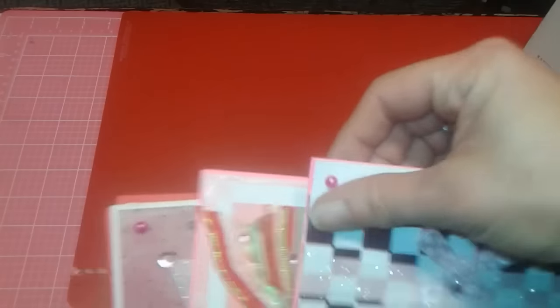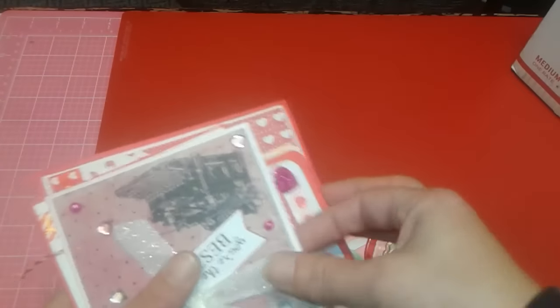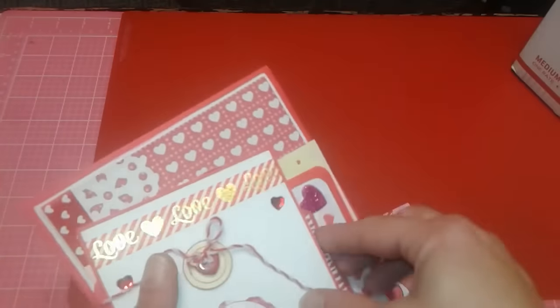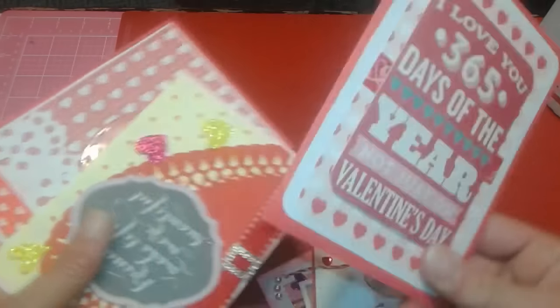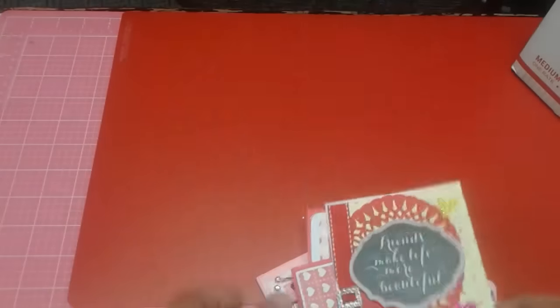So look how pretty these are. I love these. Kim, you did a great job. You really did. Thank you so very much. I love this with the old vintage typewriter. Look at the buttons. Oh my goodness, lady. These are darling. Just darling. Darling, darling, darling. Thank you so much, Kim. I appreciate these. The kids are going to love them.